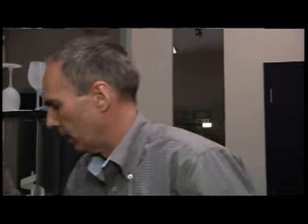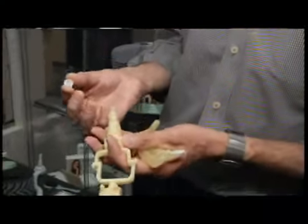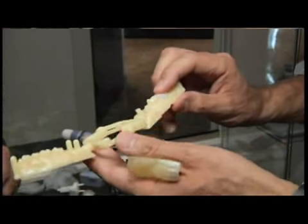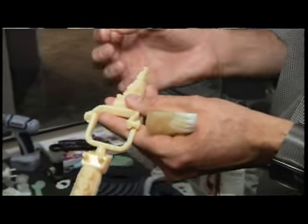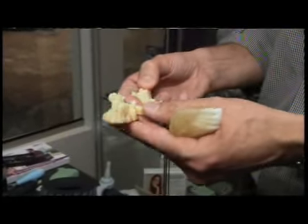Your mouth is scanned. The scan data is sent to the lab, where they would print out the area of the mouth that needed some work, and you'd end up with something like this, where they would then work on a dental appliance or an implant fitted to the client's teeth. This is actually our dental material here, and it would be used by a dental lab to make almost like a cap. In this particular case, it's a cap, but it could be bridge work or something like that.